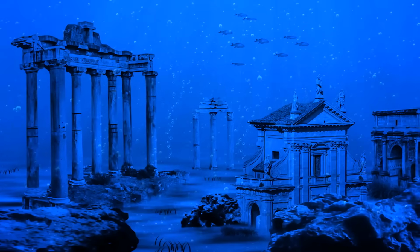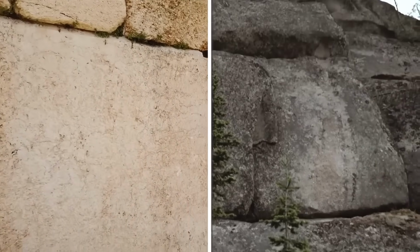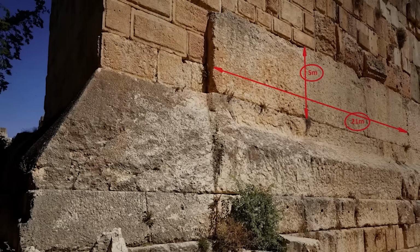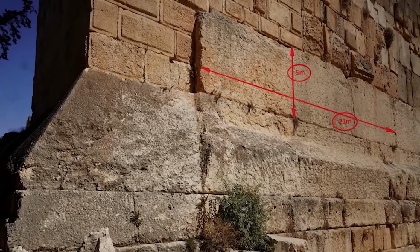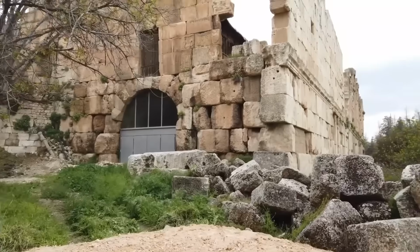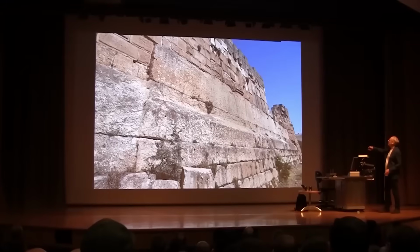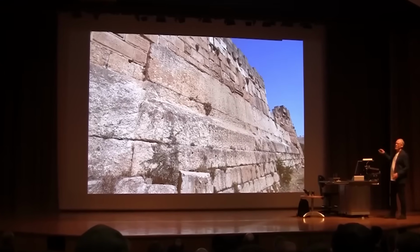A comparison with the Baalbek temple complex in Lebanon, particularly the Trilithon, offers further context. The Trilithon features 3 massive stones, each weighing between 800 to 1,000 tons, meticulously placed upon rows of smaller blocks. This is called the Trilithon. Each of these 3 blocks weighs 900 tons.